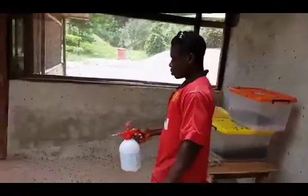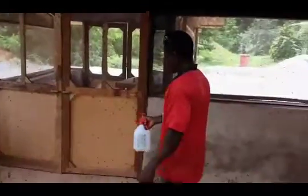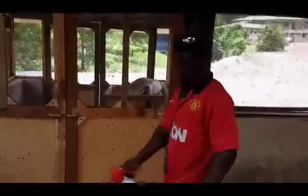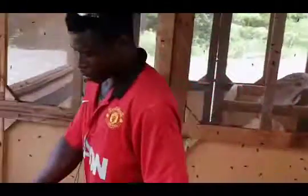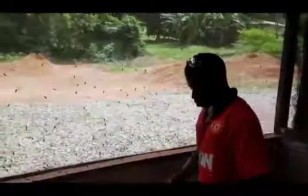So though the black soldier fly, they don't eat at the adult stage, they don't drink water, we've not known them to drink, but what we do is that we just spray the insectary with a lot of water to keep them wet, and also to keep the plants and others wet, because it's been proven that if you spray water on them, you expand their life span. So instead of them living 4 days, 5 days and dying, we've seen that some of them can live as much as 6, 8 days before they die.